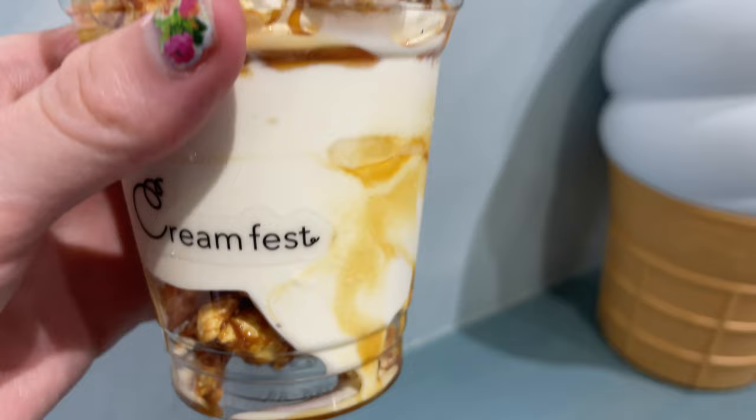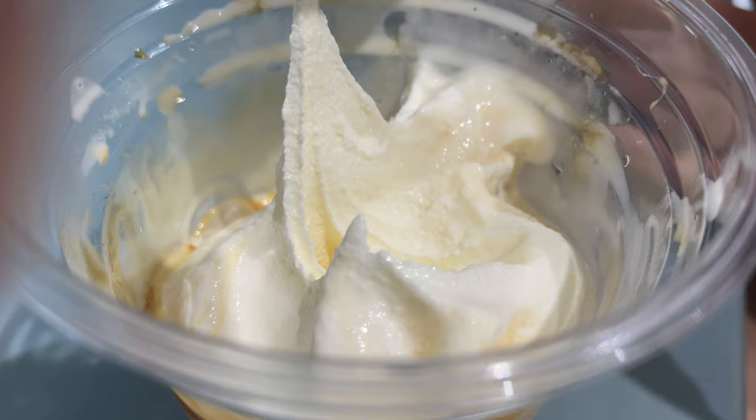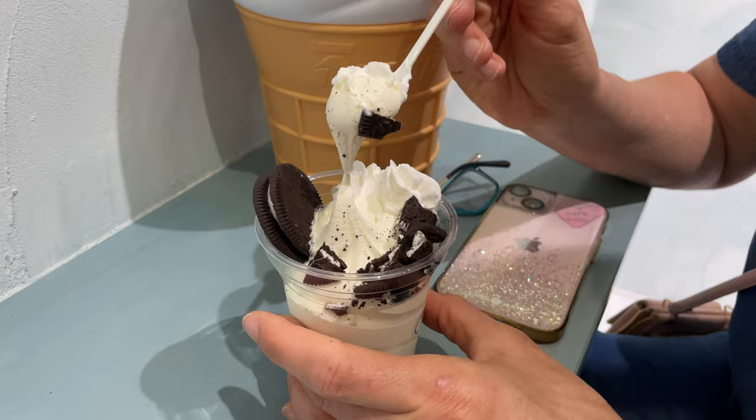I got this delicious caramel corn sundae because I love caramel corn. It also has some caramel sauce on it. And my mom got a delicious Oreo sundae. So good. You like it?